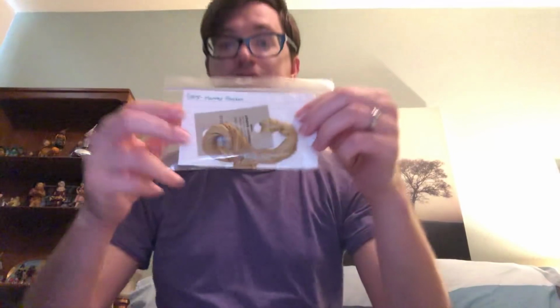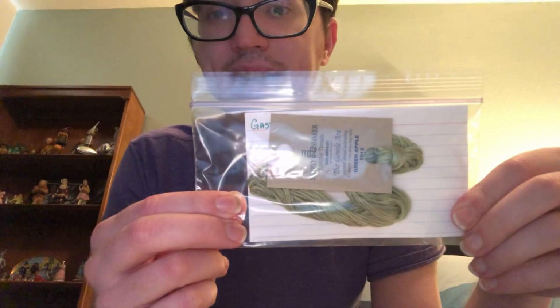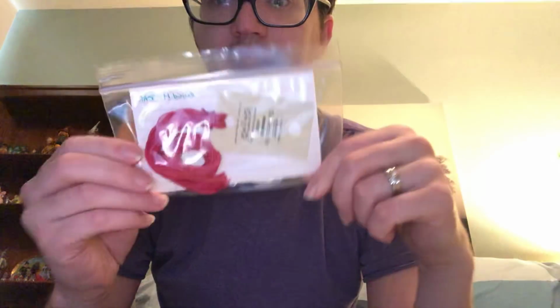Then my nest egg from Trisha arrived, and I already put them in baggies so I can organize them when I get done here. These are in no particular order. It was the end of the G's, start of the H's. So there's Harvest Basket, Green Pasture, Heirloom Gold, Green Apple, Green with Envy, Harvest Moon, Honeydew, Highland Heather, Hollyberry, and Hibiscus.